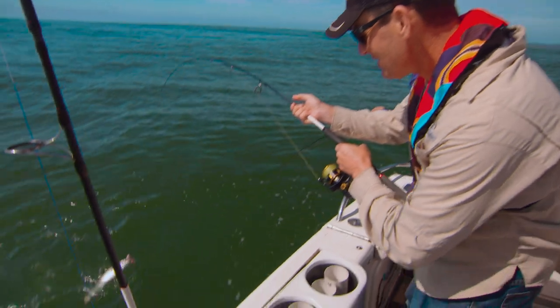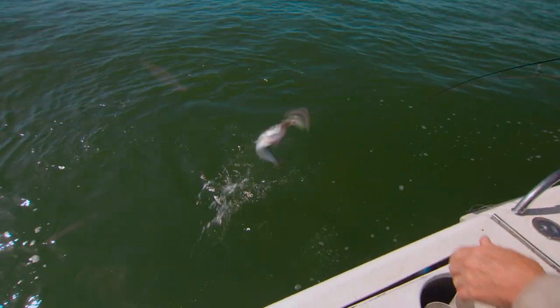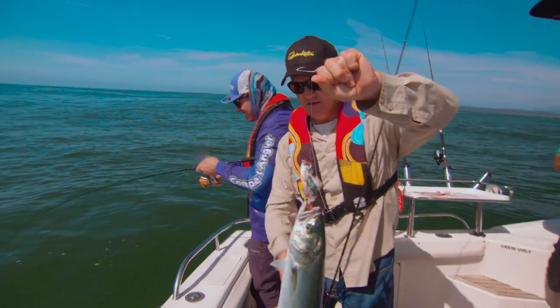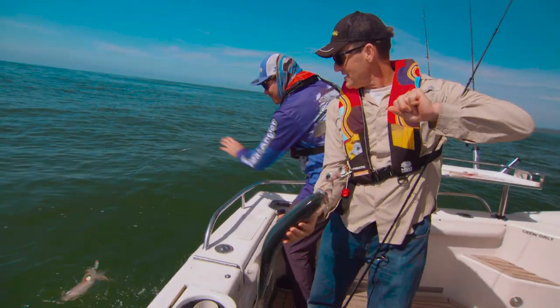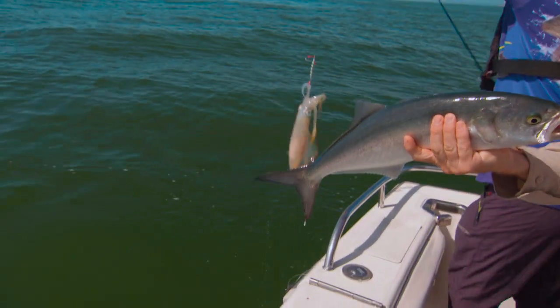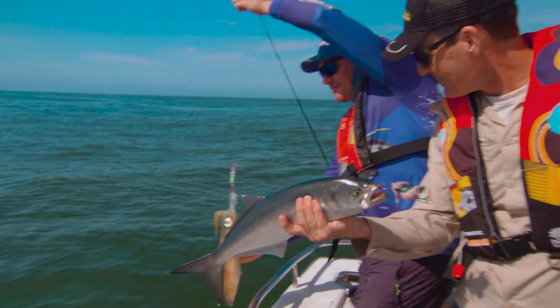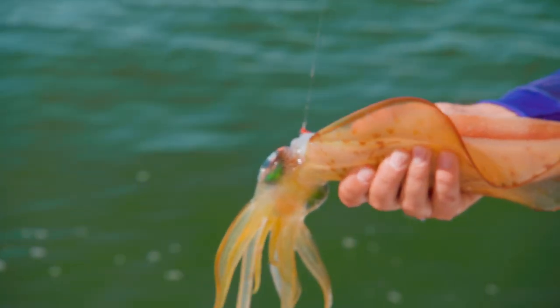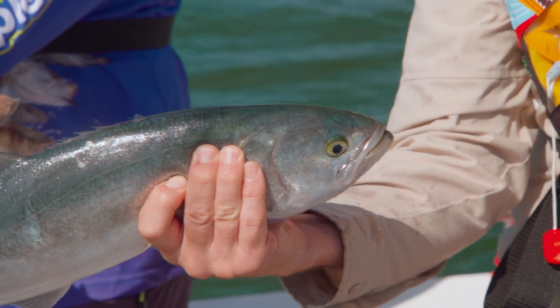Yep. Oh, what do I got? Oh, you've got a... Oh, big tailor, yep. Massive tailor. I'm capable of anything. I told you, I called it squid. Yep. There you go. He's hooked the squid on the jig. As soon as I hooked it up, I called squid. Calamari, tailor, it's all happening here. Shark hanging around the boat.